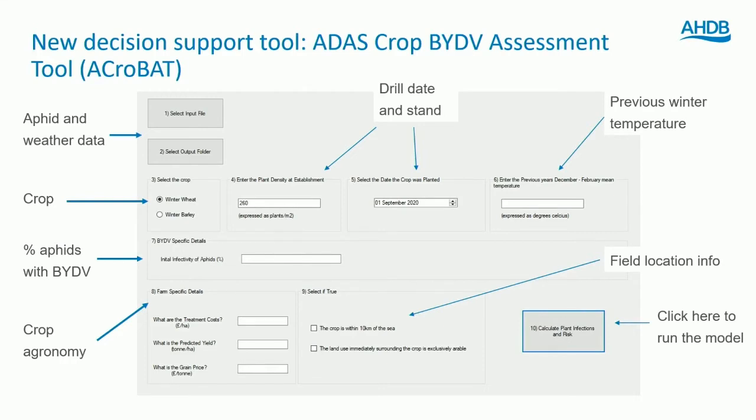And at the bottom left here, we've got some crop agronomy information. So what is the cost of the treatment? What's the expected yield? And what's the expected grain price? And this is all important because basically the model makes a cost-benefit calculation of whether a spray is of any need or not. At the top, we need to let the model know when the crop was drilled and what the plant population is. And then we also need to know the average winter temperature for the previous year.